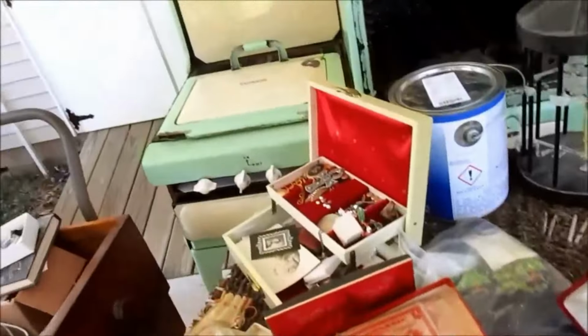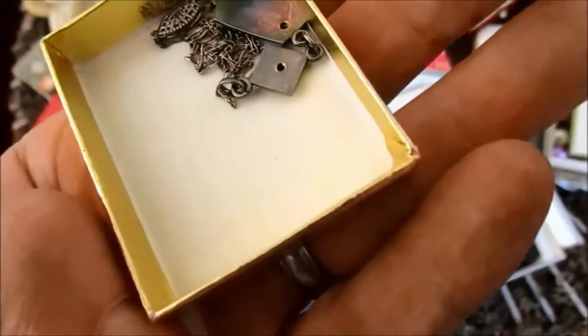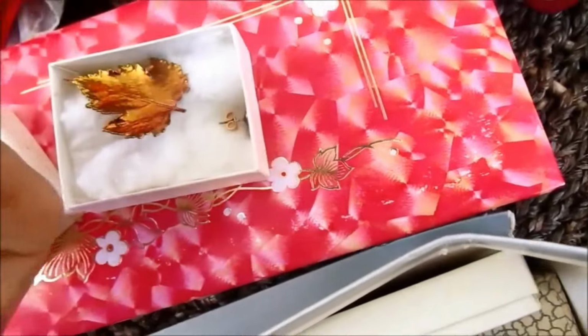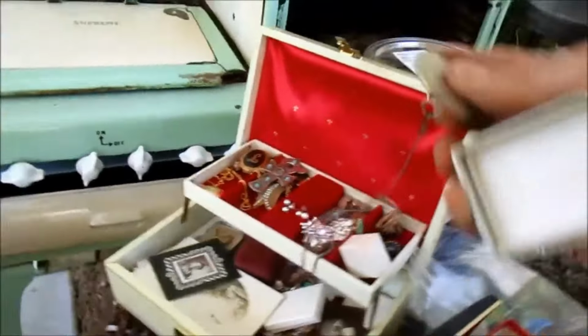This is from Japan. Okay. That's sterling. You can tell by the tarnishing of it, it's sterling. Ooh. That's nice. All right, I'll get back to you when I find some more. This is amazing. Look at this old coin on a chain here.